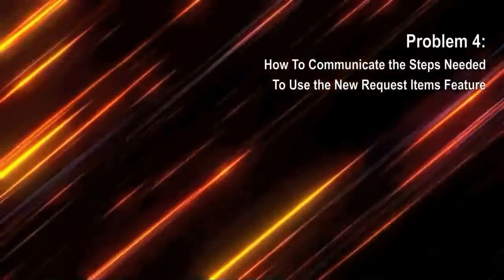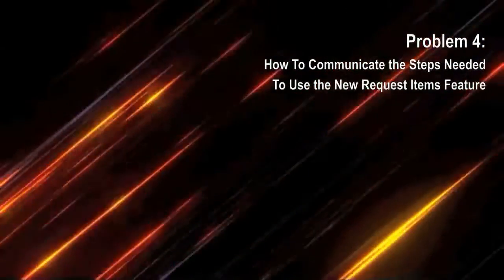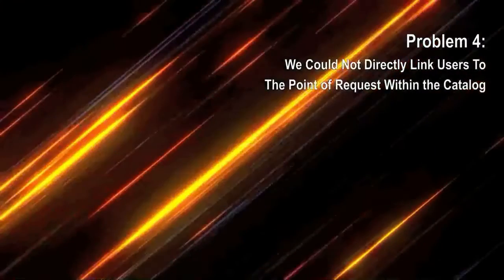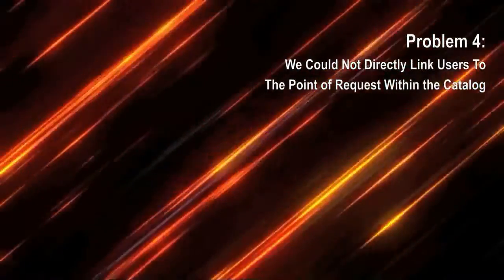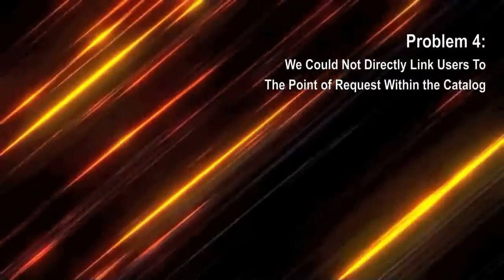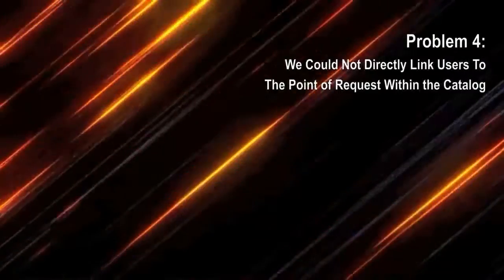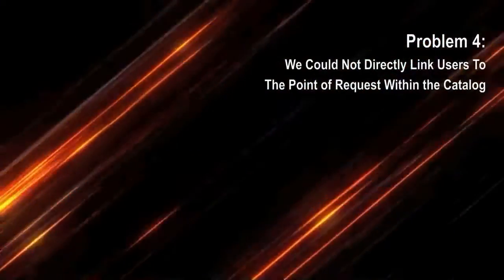Fourth, how to use the Request Items feature for our library users. You could only access the buttons from within the catalog search or item records, and following that by logging into the library's online catalog. So, linking patrons directly to a point of request was impossible. The process had to be illustrated through multi-step signage, infographics shared on social media, and even included as segments in multiple video tutorials for incoming and returning students.